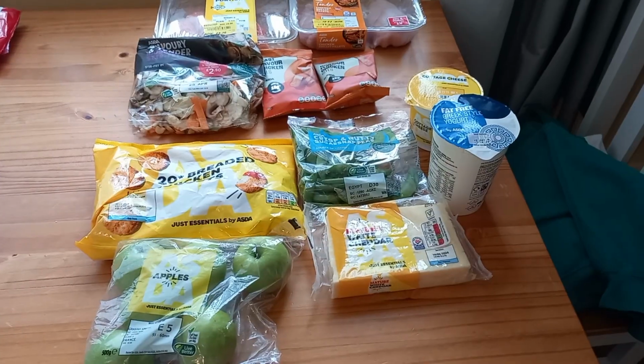I do need to get quite a lot of stuff from Aldi tomorrow, so I'm expecting that to be around the £30 to £40 mark, but let's see what happens. But yeah, there were some good bargains there today, so let me turn the camera around and show you what I got. Let's start with Asda.